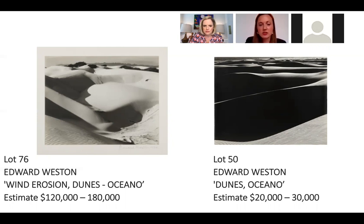And the estimate certainly reflects that. Dunes, depending upon what dune, because there are many dunes, range anywhere from say $70,000 to $400,000. The photograph on the right is a beautiful print of a very well-known and desirable dune, what we might call the Black Dune, but it's not mounted. It's signed on the back, but it doesn't have that finished object quality, and it's probably from slightly later than the print on the left. So you have object and certainly condition, but object plays a part in the final valuation.